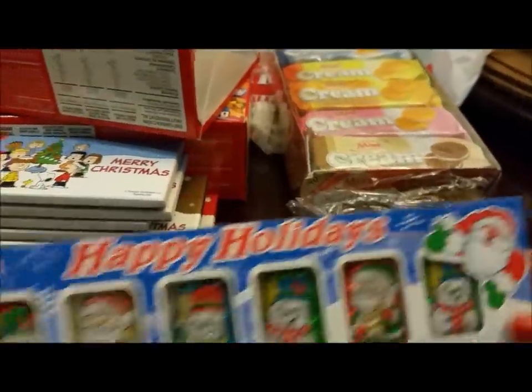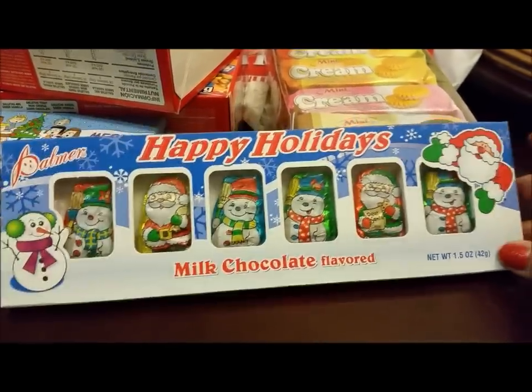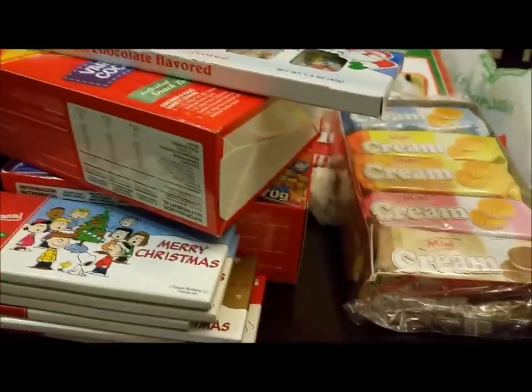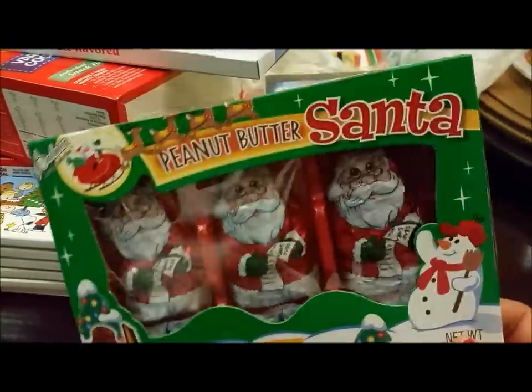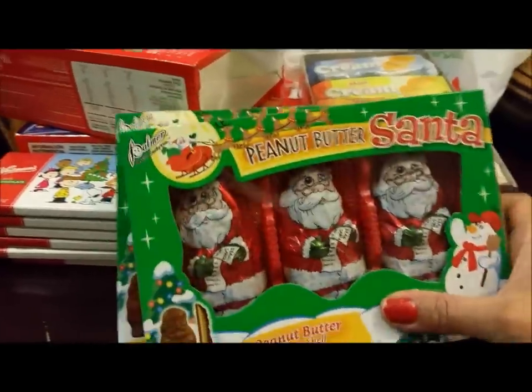I picked up some of this milk chocolate as well, and Santa and the snowman. These are really good ideas for stocking stuffers. And then I picked up 2 of these peanut butter Santas. So I have 2 of these.